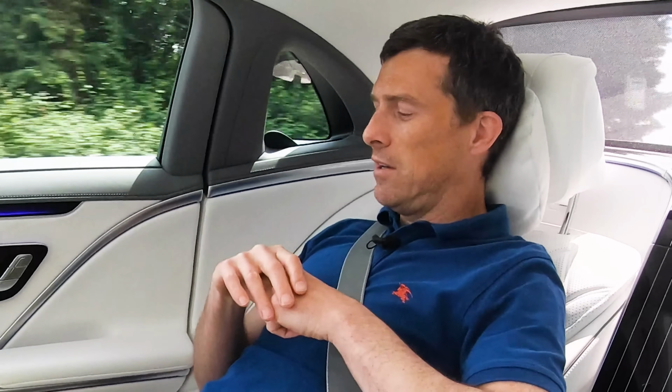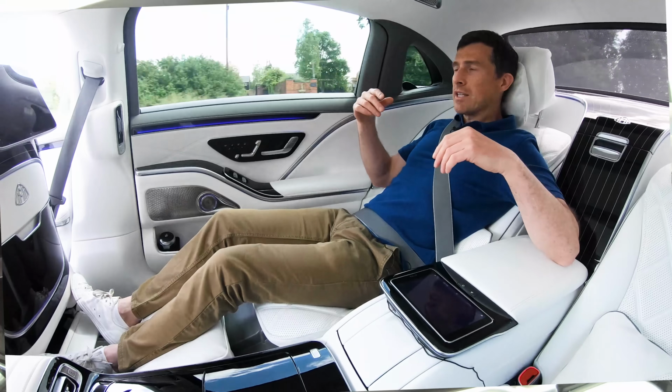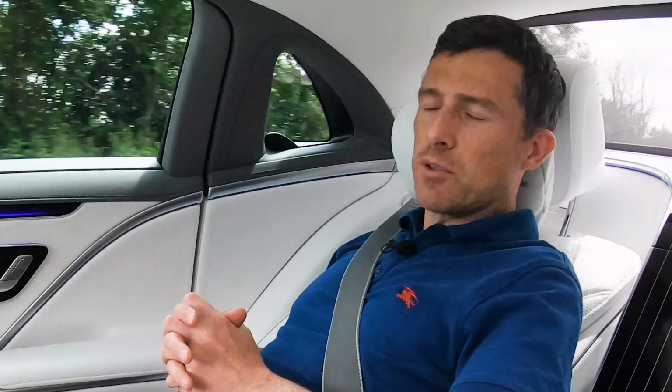Another feature about this car is that it's got some special cavities in the wheel arches, and they're filled with extra insulation so you don't get much road noise, and when you combine that with the noise cancelling effect of the Burmester sound system, you have a very quiet car. I could drop to sleep right now if I didn't have to talk to you guys about what this car is like to travel in. In summary, it's bloody lovely to travel in.